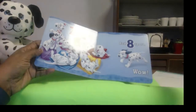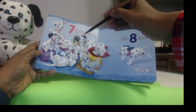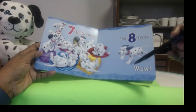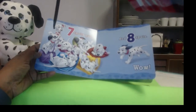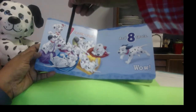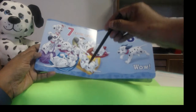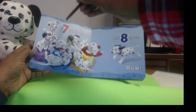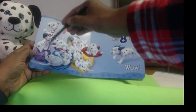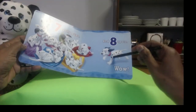Now we have the number seven, Spotty pups. So that means seven pups here. Let's count them. That's one, two, three, four, five, six, seven. They're all here. Seven, number seven, pups. All that makes seven. And here comes one more.